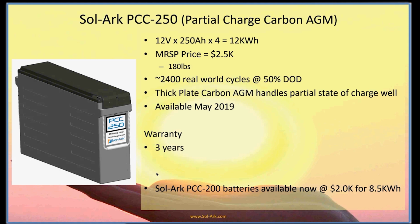So, a couple questions. Can we add a bank of 250s to an existing bank of 200s? Of course. They're the same battery technology. Some other questions. Perfect for off-grid 3 or 4 times a year, a few days at a time. Oh, yeah. Carbon AGMs, we'll get to a summary, but AGMs or carbon AGMs are really good for a few days of the year.